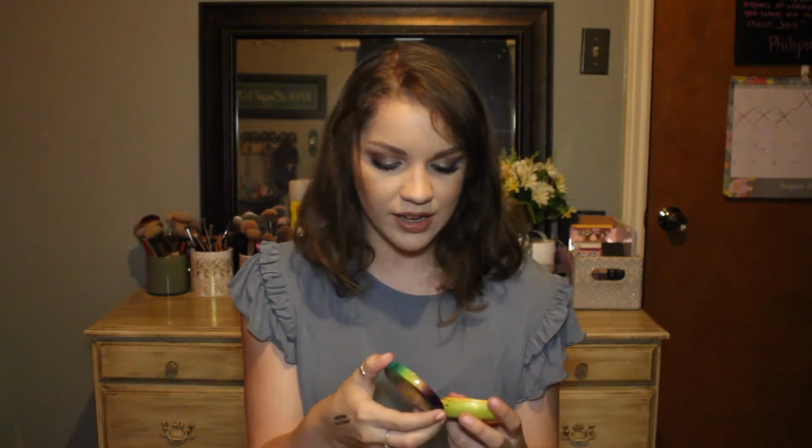Then next is this Physicians Formula Butter Bronzer. Now, I scraped and scraped and scraped, but I couldn't get the edges out and my brush was just not getting it. I did go through a full thing of this, which takes forever, so props to me. It literally just shattered on my entire floor. So anyway, I did go through this and I already repurchased another one because I love this. This is my favorite drugstore bronzer and I will always repurchase it.